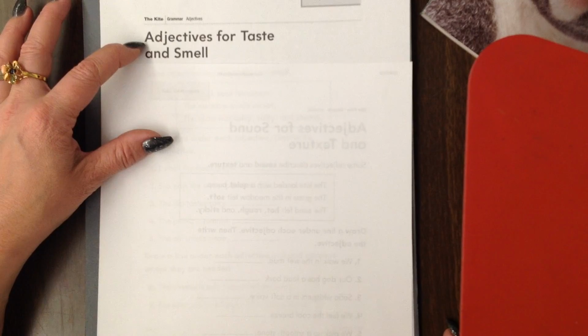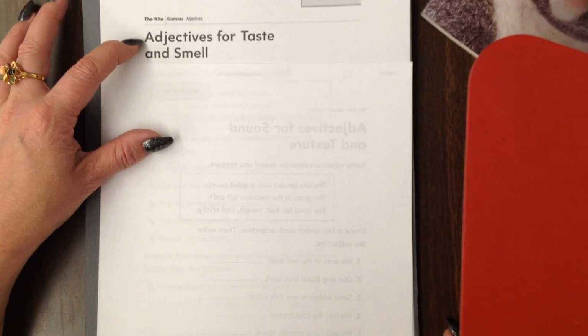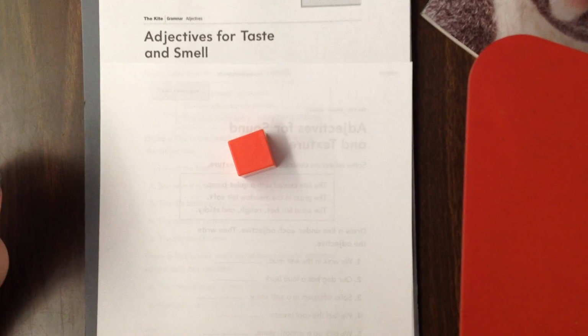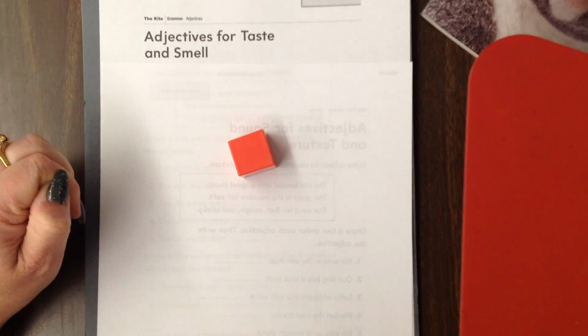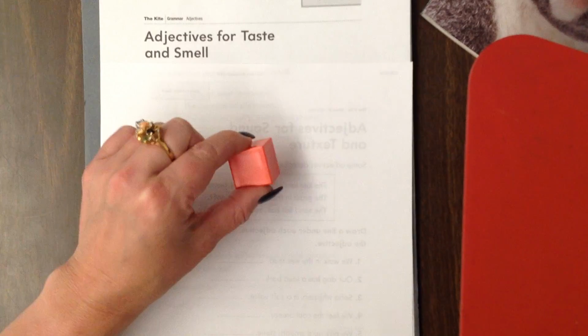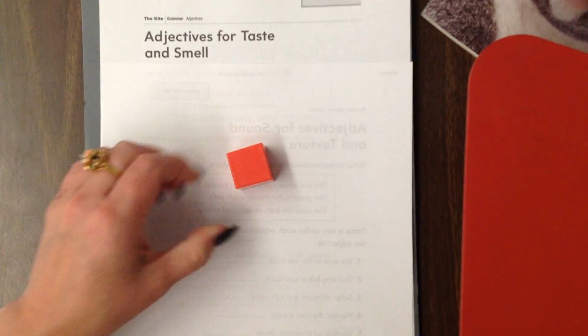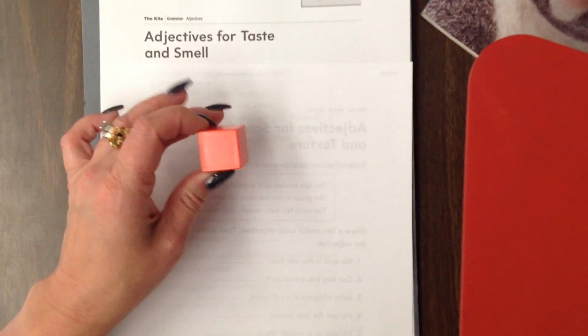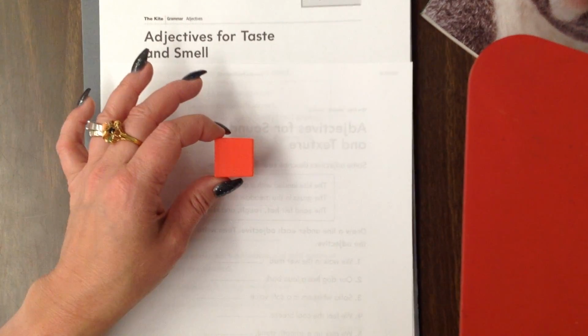We're going to be talking about adjectives. Adjectives describe a noun. So for example, if I have this cube right here, this would be a cube. Cube would be the noun. What is a way I could describe the cube? I could say it is a red cube. So red would be the adjective. I could also say that it is a plastic cube. In that case, plastic would be an adjective.